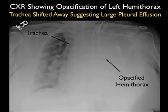This leads into the topic for this SoundBites module, which is the use of bedside ultrasound to perform the thoracentesis procedure. In this module, I'd like to go through how sonography can potentially make the thoracentesis procedure a safer one for our patients, with a decrease in the inherent complications of the procedure, such as pneumothorax or perforation of the diaphragm.